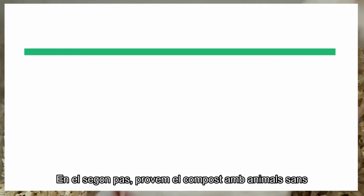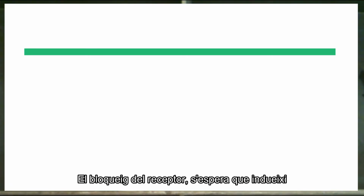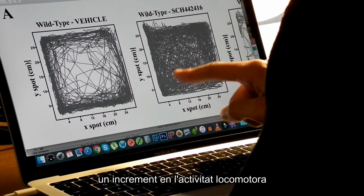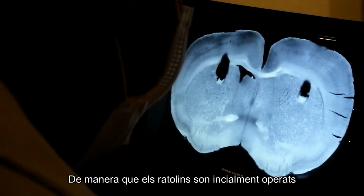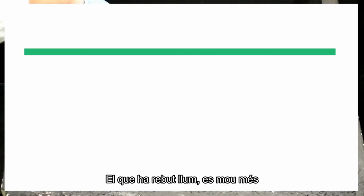In the second step, we test the compound on healthy animals. Blocking the receptor is expected to induce an increment in locomotion. So, mice are first surgically implanted with an optic fiber. Then, after receiving the photoactive drug, they are connected to the light source. The one who received light moves more.